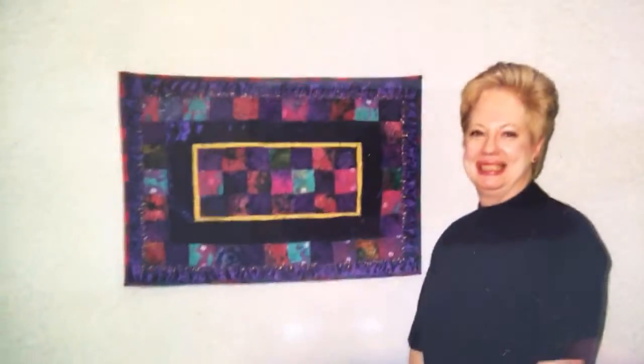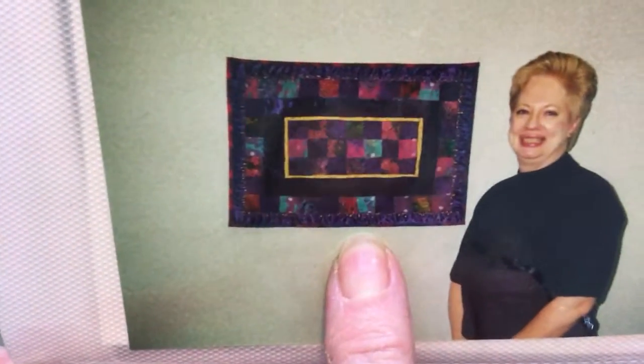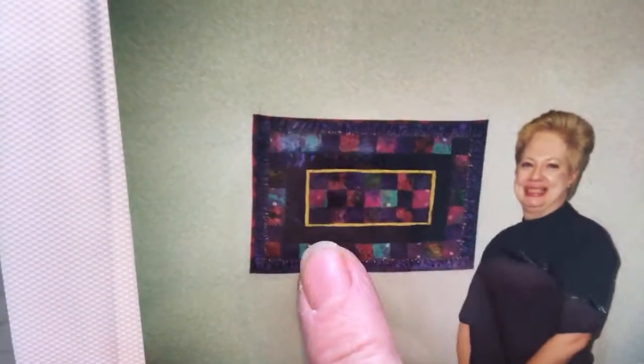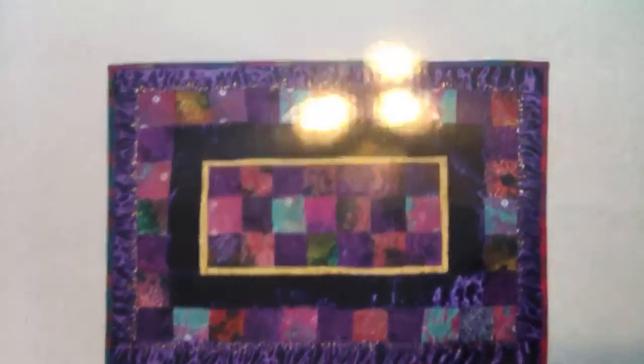Okay, this is Cheryl. She worked at the lawyer's. Her favorite color was purple. So I made her this, and you can't tell, but around the edge, with my machine, I wrote a Bible verse: There exists a friend sticking closer than a brother. So that's a plainer picture of it.